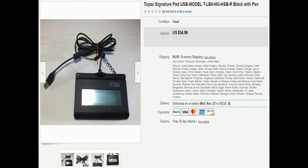Oh, I mentioned this earlier. I had sold one of these for $25. Here's one of the $35 ones I sold because it had the pen with it. And no kidding, I had like 6 of these, and I sold out all 6 within 48 hours. It was that good.